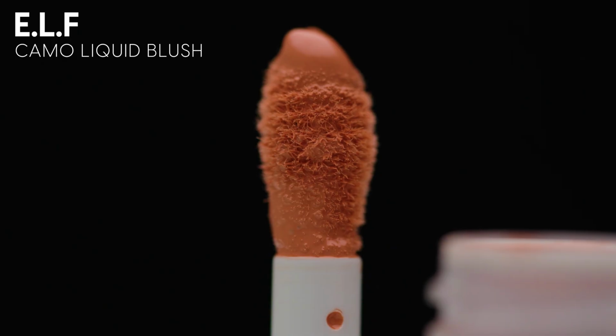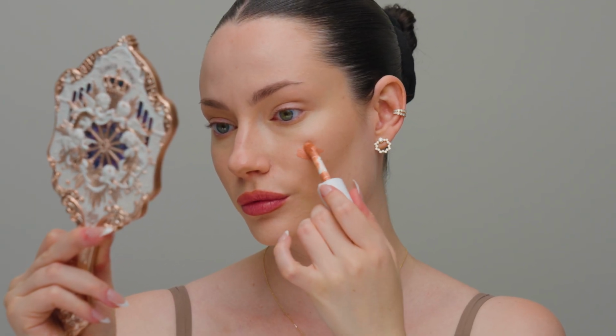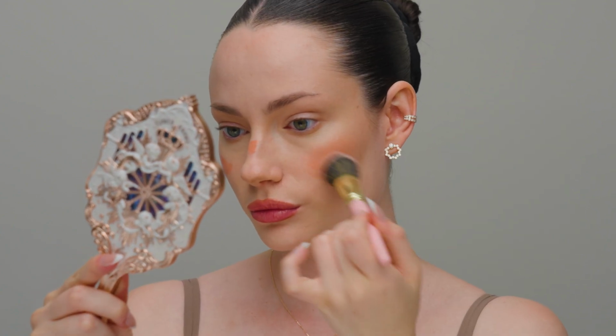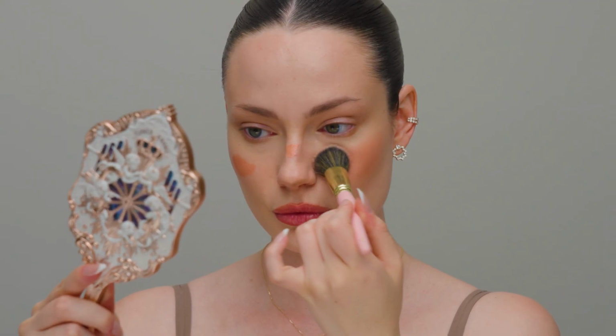Even if I'm wearing minimal makeup, I always need blush, and this has become one of my favorite blushes ever. This is the e.l.f. Camo Liquid Blush in the shade Peach Perfect. I'm just applying a small amount of this on my cheeks because a little does go a long way. This is so affordable and it's so creamy. It just melts right into the skin, and for me, it lasts all day long. This is a very long wearing blush for me.